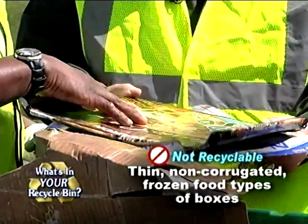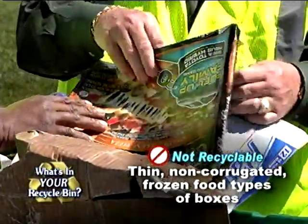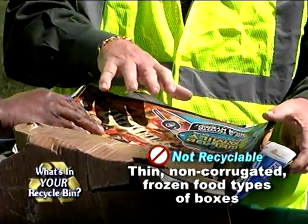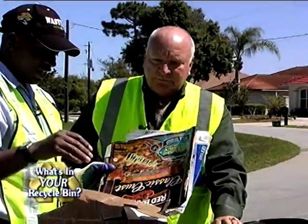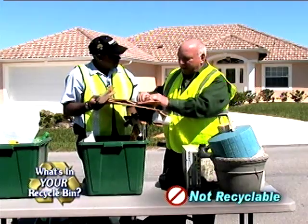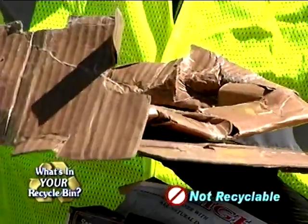It looks like cardboard, it feels like cardboard, but it's not actually cardboard. When we look at the edge of this, it's not corrugated, it's got a shiny finish. This is non-recyclable. This just goes into our regular household waste, regular trash. Another thing here is the wax cardboard. It's corrugated cardboard, but it's got a waxy finish on it. Not recyclable. It's all contaminated products.